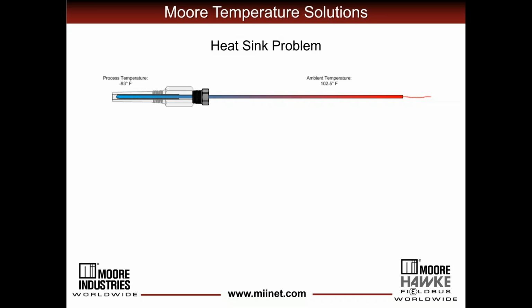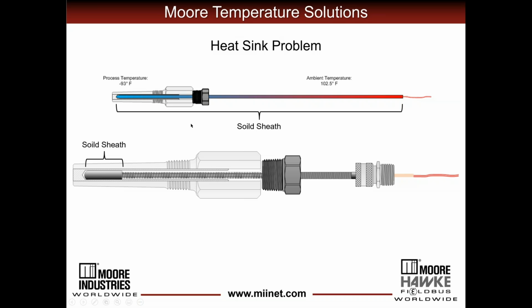Now, basically, the ambient temperature is hotter than the process temperature, and it'll travel down the sheath into the cold process sensor. This will cause an offset error, and it will also develop a long time delay in the measurement response, okay, and inaccurate. Now, there's a solution to this, and the solution is very simple.